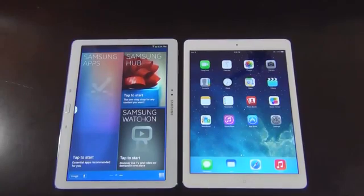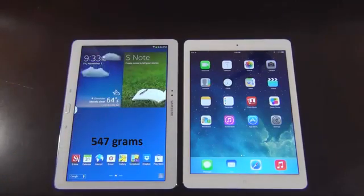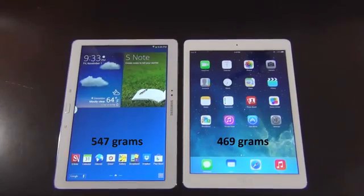In my comparison of the Note 10.1 with the iPad 4, I hailed the Samsung as the thinner and lighter device. Now the iPad Air is out, and behold, it is in fact thinner and lighter than the Samsung Note 10.1 despite the aluminum build. So here are the specs. The Note 10.1 weighs 547 grams, which is pretty light, whereas the iPad Air weighs only 469 grams.